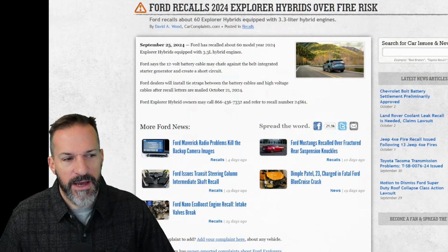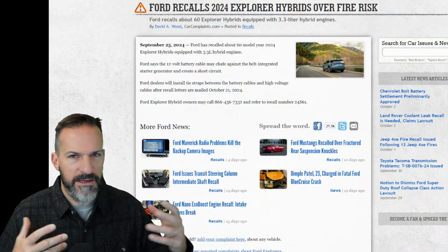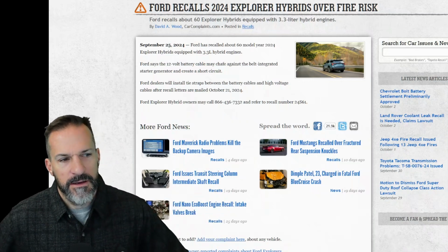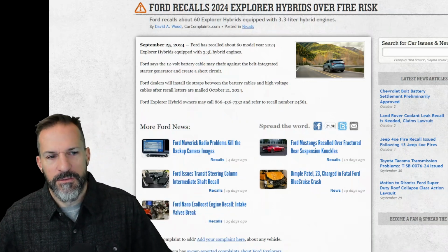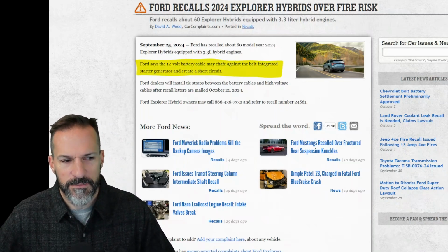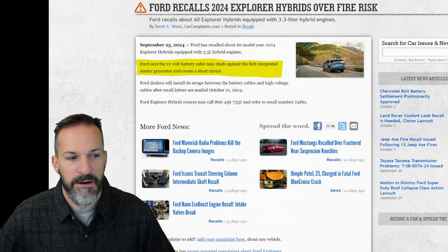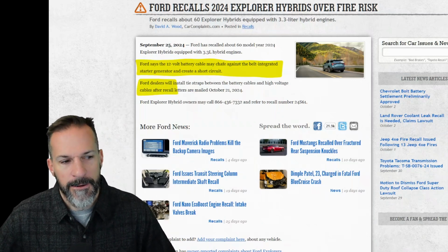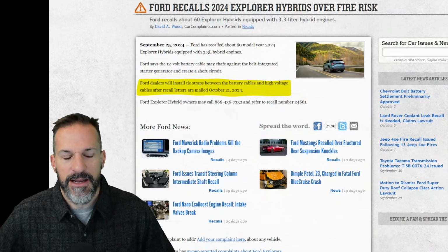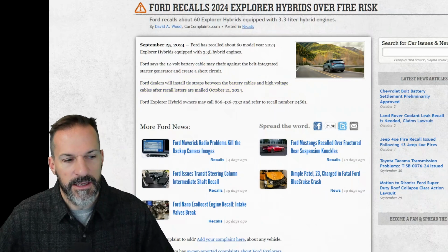In similar fashion, along the same lines, where something is just rubbing and then ends up being a problem, 2024 Ford Explorer hybrids were recalled over a risk. Ford says a 12-volt battery cable may chafe against the belt integrated starter generator and create a short circuit. So they install tie-down straps between the battery cables and the high voltage cables after the recall letters are mailed and they can get people in.